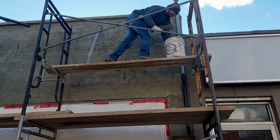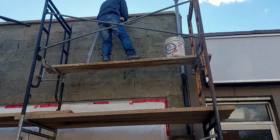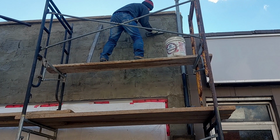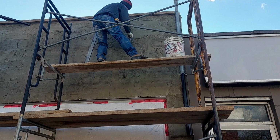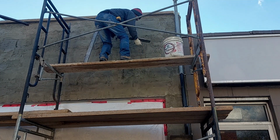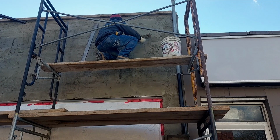Once the mesh was fully installed, the next step was to layer it with mortar to build up the strength of the wall and to also allow an adhesive surface to install the stone on. This was an important step to allow the wall to become stable. Once the mortar was applied to the wall, it was ready to have the stone applied onto the mortar surface.